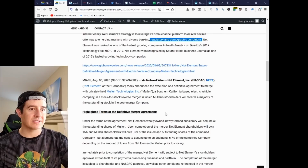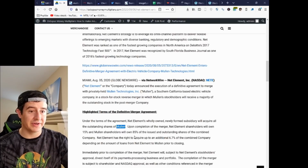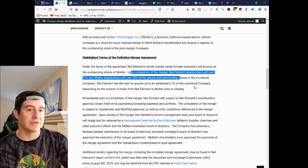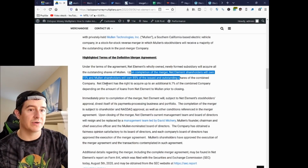So they announced the execution of a definitive agreement to merge with the Southern California-based electric company. The highlighted terms of the definitive agreement are: under the terms of the agreement, Net Element's wholly owned, newly formed subsidiary will acquire all outstanding shares of Mullen. So they're literally buying all of Mullen. Upon completion of the merger, Net Element shareholders will own 15% and Mullen shareholders will own 85% of the issued and outstanding shares of the combined company.